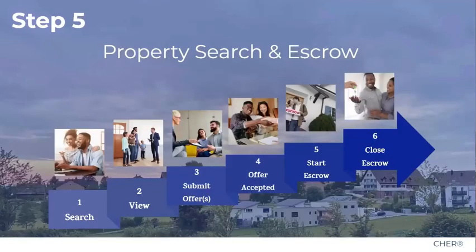So step 5, this is just your traditional home buying process. If you were to go out tomorrow and buy a house on your own, right? You're going to search for what you like. You're going to go view it. You're going to submit some offers. You're going to negotiate. Your offer is going to get accepted. You're going to go into escrow, and then you're going to close escrow. So there is a lot in here. This is your traditional home buying process.